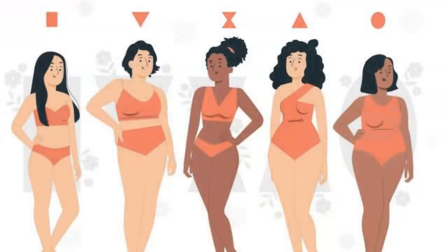So over here to begin with, we have the rectangular body shape. And what that means is, it doesn't mean you're literally a rectangle, but that there's very little differentiation in the measurements between your shoulders, your waist, and your hips. Next, we have the inverted triangle or strawberry shape. And there, the shoulders are the broadest part of the body. Next, we have the hourglass, meaning the shoulders and hips are close in proportion and the waist is smaller. And then we have the triangle or pear-shaped, meaning that the hips are the broadest or widest part of the body. And then finally, we have the oval. And with the oval, the midsection around your tummy is the widest part.